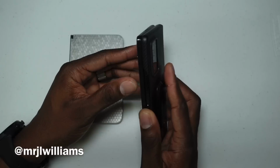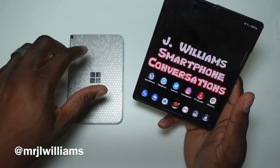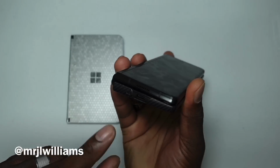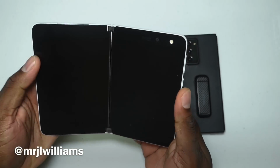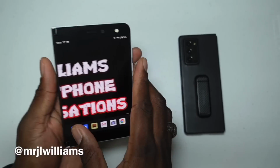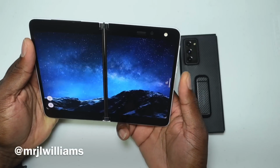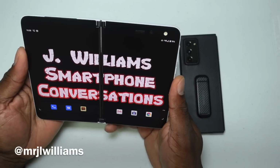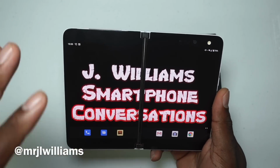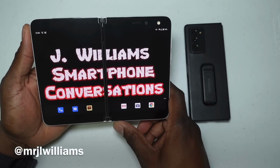Another area where the Z Fold 2 just smashes and destroys the Surface Duo is the speakers. Now, this device has a stereo speaker setup, with a speaker up top and a speaker down here on the bottom. And the Surface Duo just has this lame old speaker right there in this little small slit. I don't understand why they did that. While it is not a poor speaker, it's just not as loud as the Fold. It's just what it is.